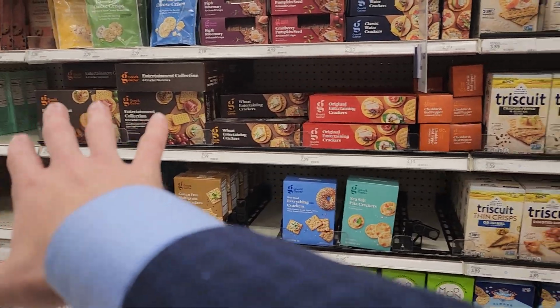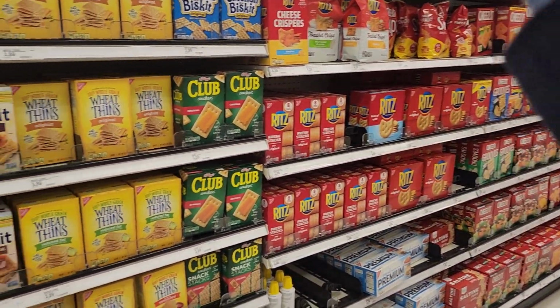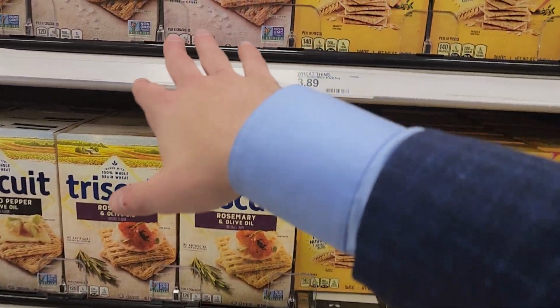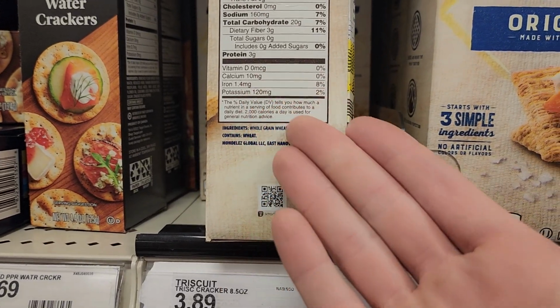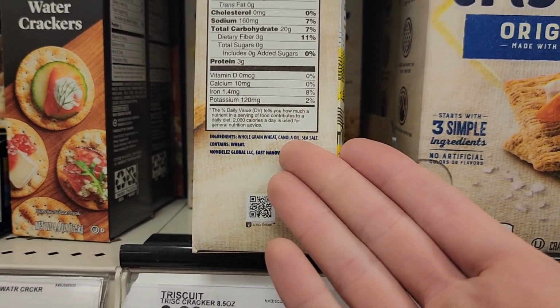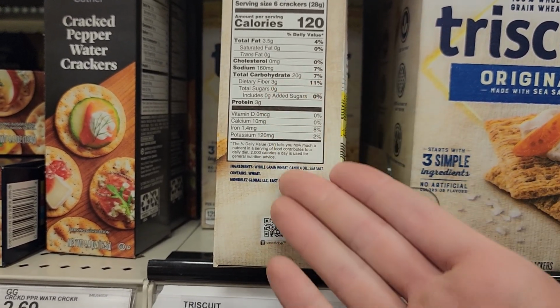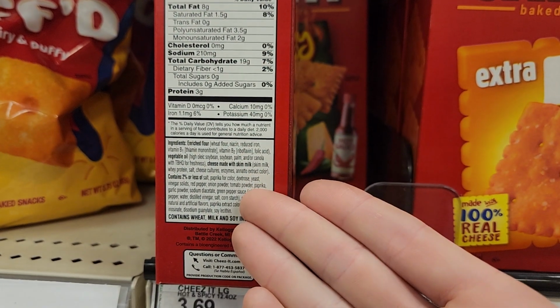Now I would say if you're a cracker lover of any sort, Ritz, heck no. Cheez-Its, heck no. Clubs, heck no. Chicken biscuits, heck no. Just look at the back. You can see Triscuits has 3 simple ingredients on it. Canola oil is not the worst, but you've got to think about your omega-3 fatty acids in a day. So here's your 20 and 3, and then 3 ingredients versus 19, 0, and a plethora.